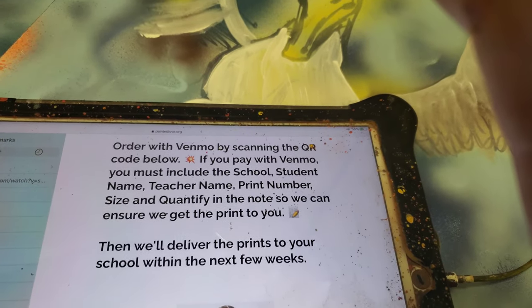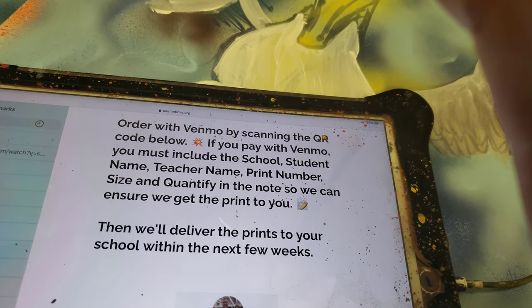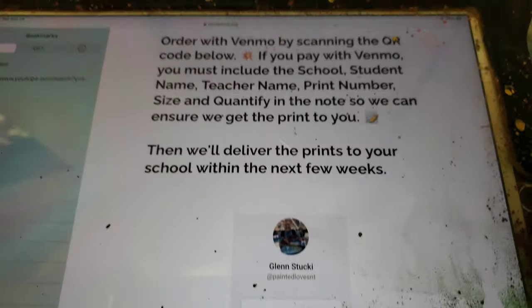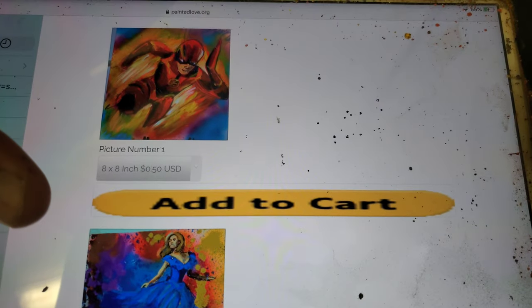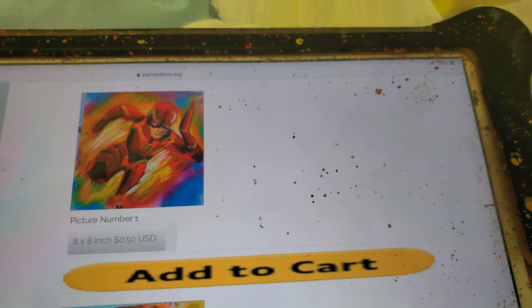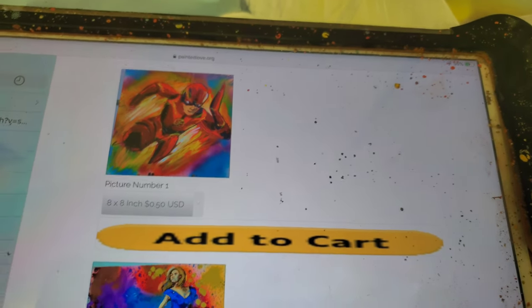Well, we're doing this for Mountainville Academy, and we're doing this for really cheap, but anybody can really do it if they just put in the notes their information, and how we can get it to them.